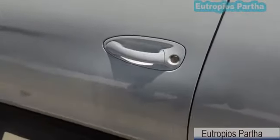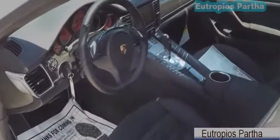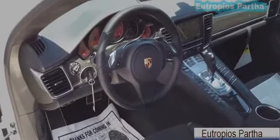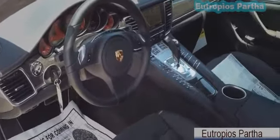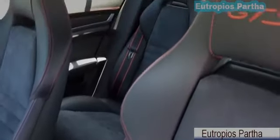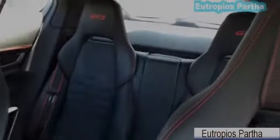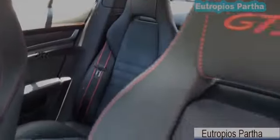The exterior is known as white metallic, featuring a full black leather and Alcantara interior, with red contrast stitching, as well as carbon fiber and aluminum trims all around. Looks really nice. Very nice interior. As you can see, red contrast stitching all around, even on the seat belt.